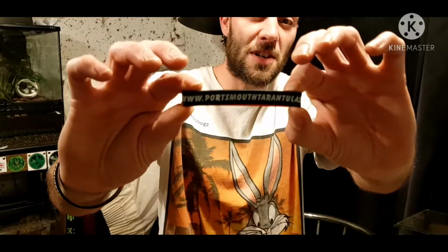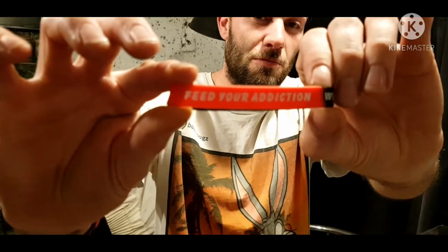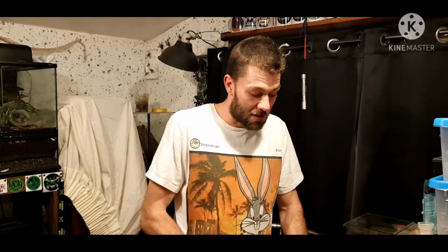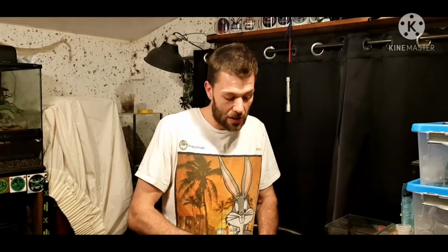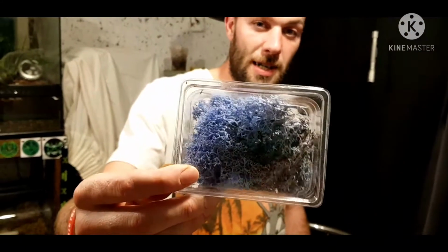So firstly, we managed to get ourselves a couple of wristbands from them. As you can see, I'm wearing one already. Within this, you get a trick or treat. There's no choice, they'll send whatever they feel that they would like to send you. So I believe that I've got a treat within this. We got a £5 gift voucher, some nice blue reindeer moss.